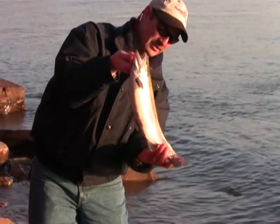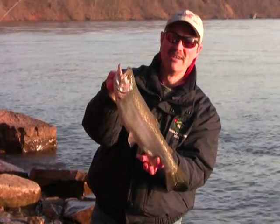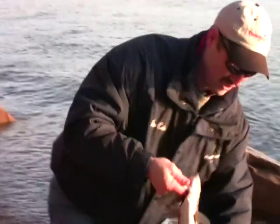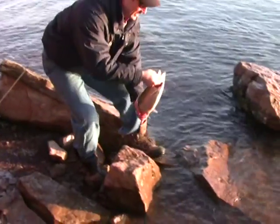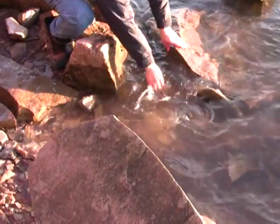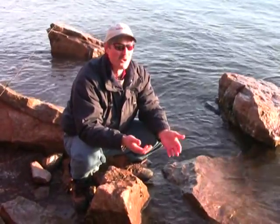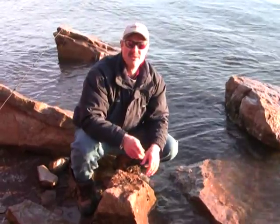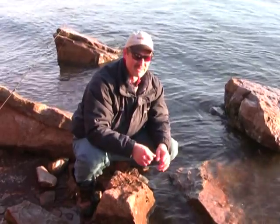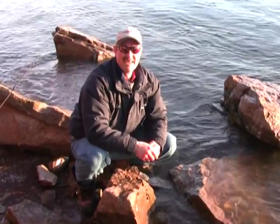Well, what a great start to the day. Nice little rainbow. We're going to let this guy go, but you can sure get a lot bigger fish out here. There he goes. Gorgeous fish. Boy, that water is bitter, bitter cold. Most of the lakes and rivers are frozen around here right now, but it's perfect for these rainbows, and that was certainly a nice start to the day.